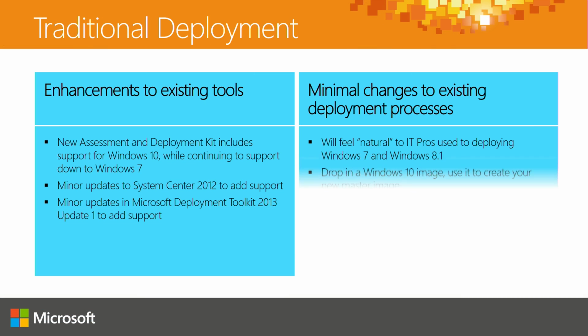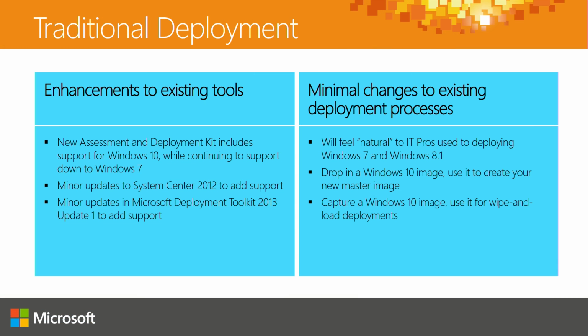Traditional deployment then. We've released a new ADK, we released a new MDT, we updated Config Manager. All of it's fairly minor though, just to add support for Windows 10 and the latest capabilities there. So the process itself hasn't changed any. If you look at a Windows 7 deployment task sequence and compare it against a Windows 10 task sequence, you won't be able to tell the difference between them. So as a result, it would be fairly natural to deploy Windows 10. It'll be exactly the same way as you're deploying Windows 7 today.